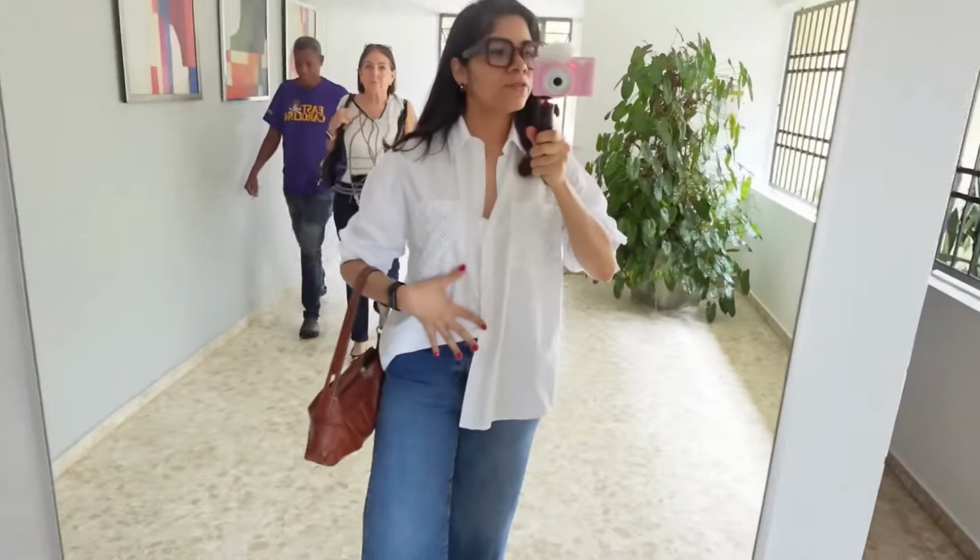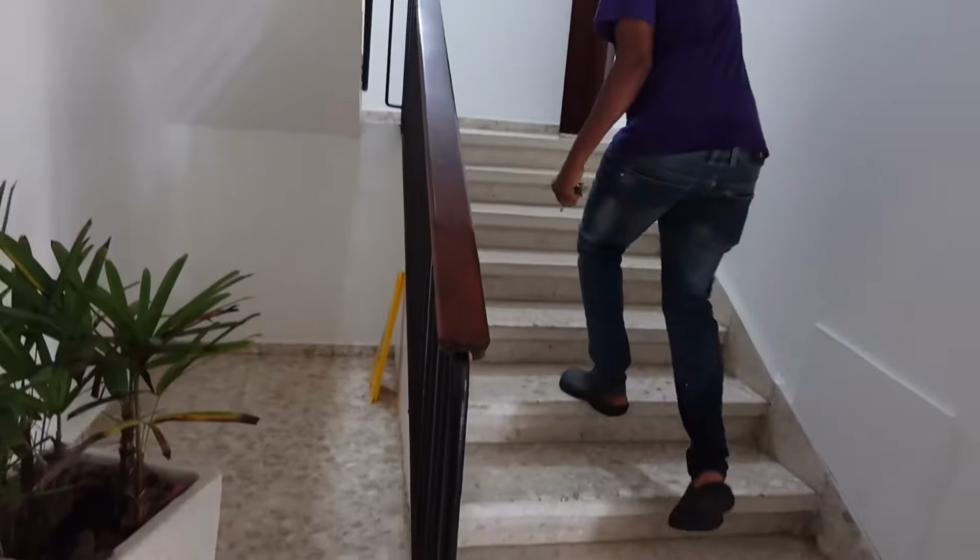This is my first time seeing my outfit because my full-length mirror broke.